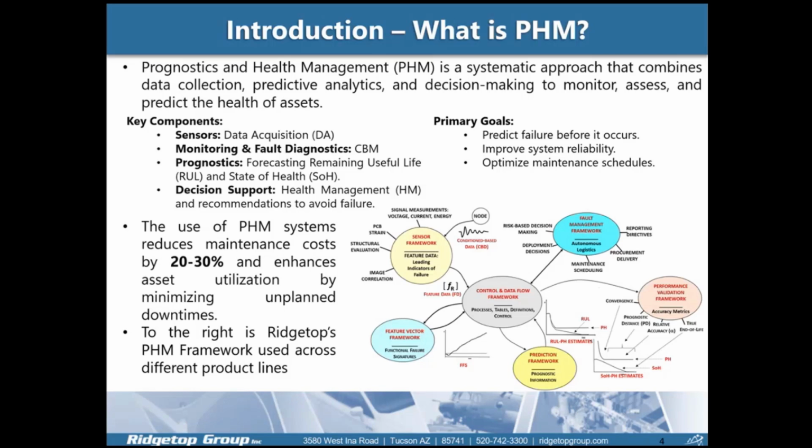Shown here to the right is Ridgetop's PHM framework that is used across different product lines. It consists of six main elements, namely the sensor framework, the control and data flow framework, the feature vector framework, the prediction framework, the fault management framework, and then the performance validation framework. Together, these are key elements that help our systems perform the PHM processes.